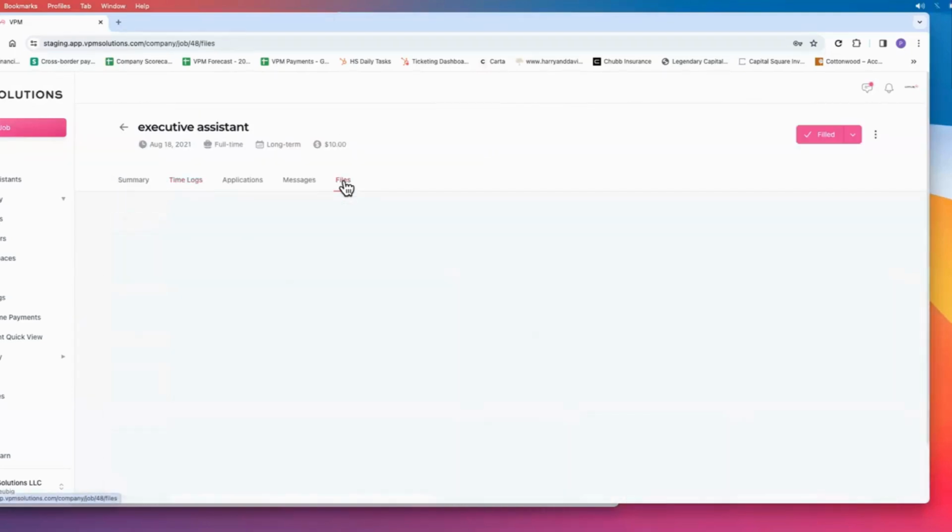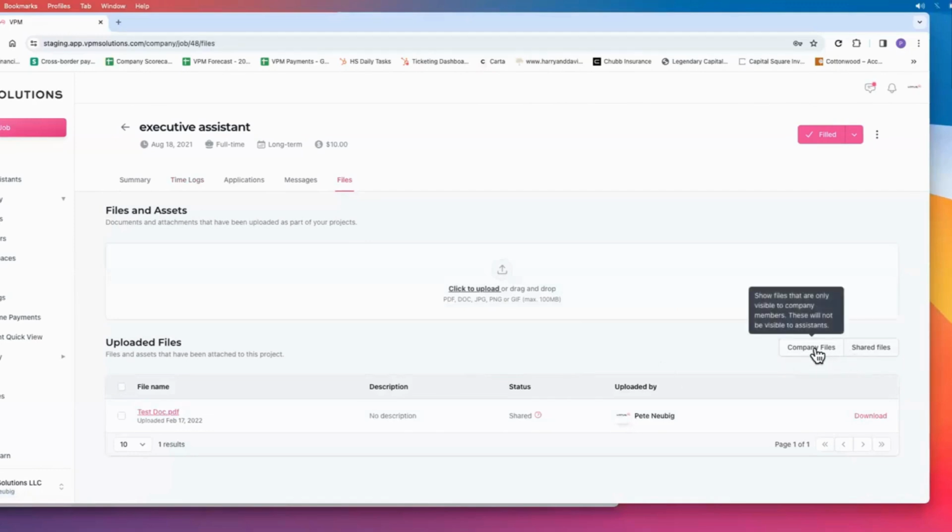If you want to upload any files, you can upload files. You can have company files or shared files. Company files are just on the company side. Shared files are files that you and the remote team member can share and download together. So it's kind of a repository. We use this when we give annual reviews, or if anybody gets a great email or an attaboy or an online review, you can print it out or upload it here. This way you can use it during your review process with your remote team.